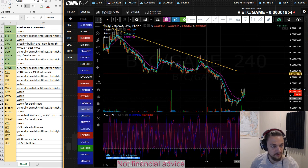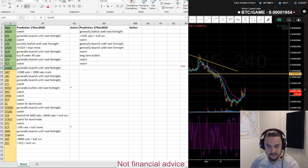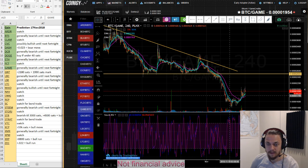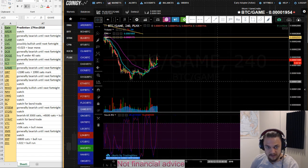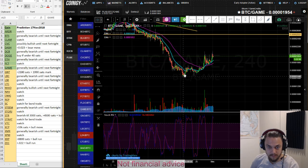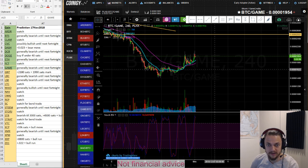Yeah, that was definitely a generally bearish until next fortnight prediction, and that certainly rang true. It continued its downward sweep. It's kind of starting to come back up now a little bit. 1, 2, 3 bottom, kind of broke out above that. It's showing a little bit of strength. Those EMAs are crossing over as well. That's in the 4-hour candle.